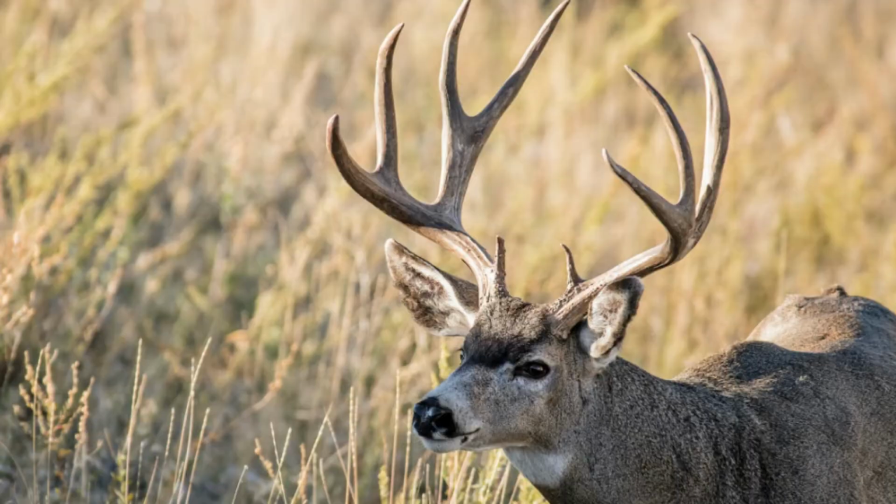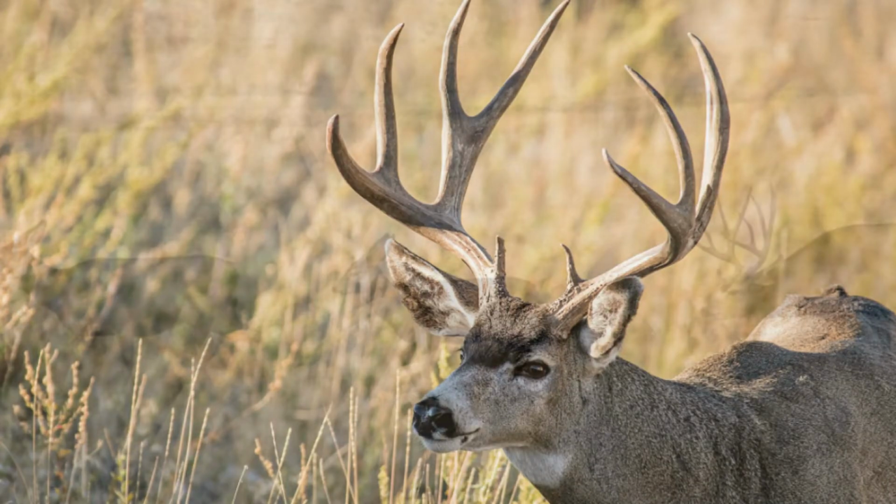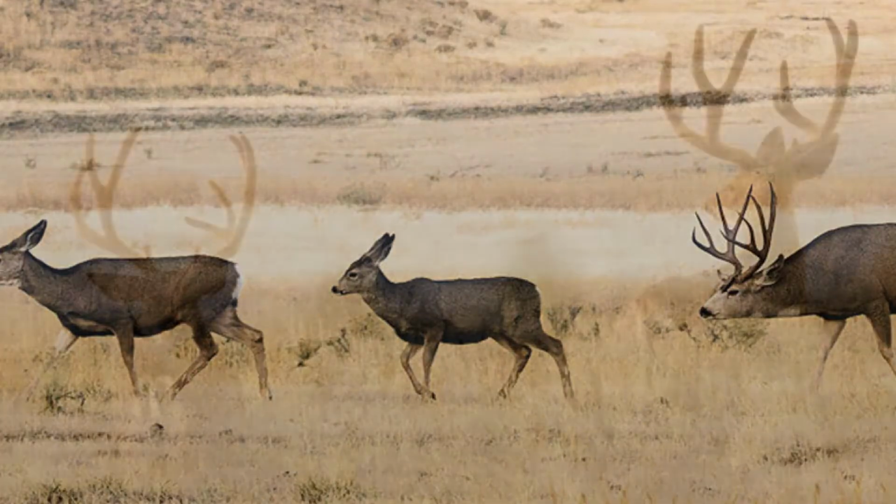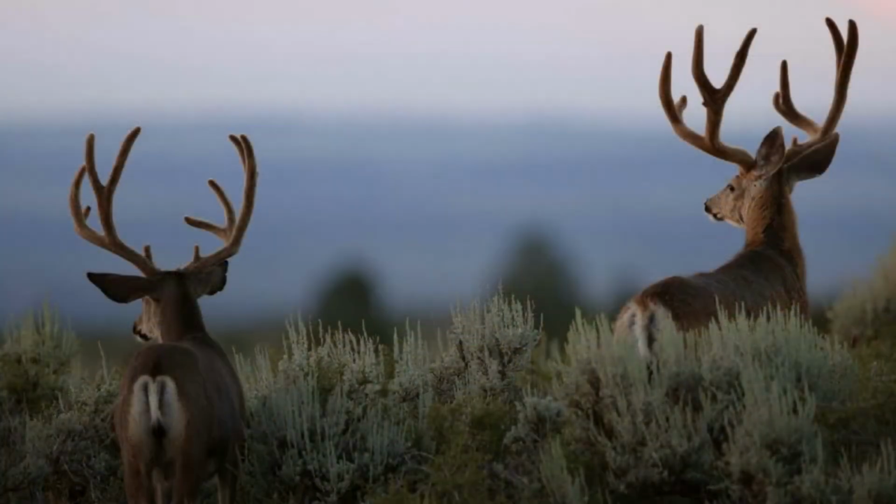Furthermore, the mule deer turns tannish brown during summer and brownish gray in winter. The animals, mostly found in the Stony Mountains coniferous forests, can grow up to 3 feet high at the shoulder and weigh between 100 to 300 pounds.